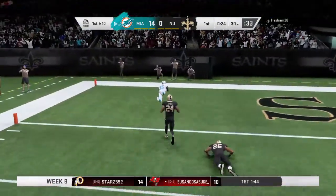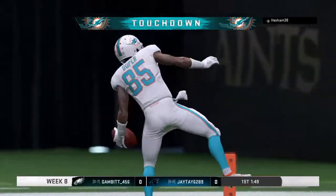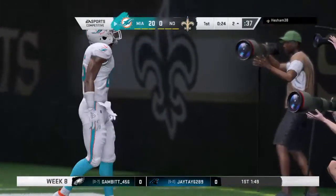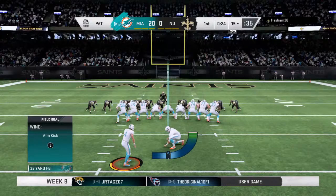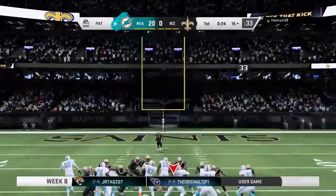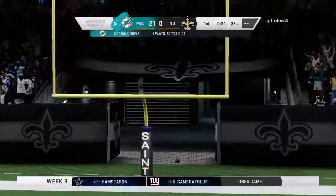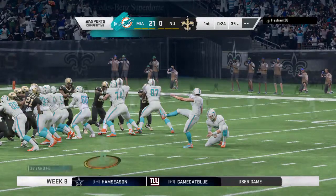Got a man, it's caught inside the 10. And all the way in for a Miami touchdown. A big play there with his 2nd touchdown in this opening quarter. And the Dolphins are able to extend that advantage. Point after, right down the middle. And that makes the score 21-0.